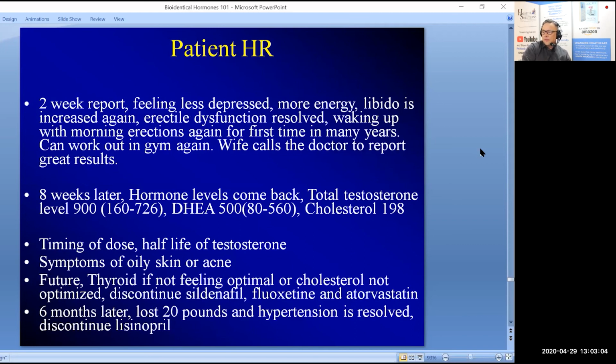2 weeks, feeling less depressed, more energy, libido's increased, erectile dysfunction resolved, waking up with morning erections again for the first time in many years, can work out in the gym again. Wife calls the doctor to report great results, because most of us men don't report those results. So we just let our wives do it. 8 weeks later, as you can see, his testosterone level increased, DHEA level increased, cholesterol down. This is common. This happens all the time.